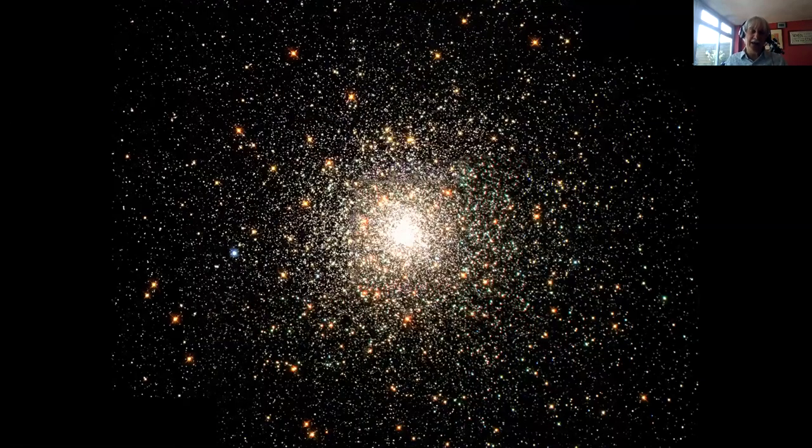Here we see an object, a globular cluster. There's a halo of about 150 of these around the outside of the Milky Way. This one, which is called M80, is around about 33,000 light years distant. And it contains several hundred thousand old, highly evolved stars, but packed together in a very tight ball. And these globular clusters contain many of the oldest stars in our Milky Way galaxy.